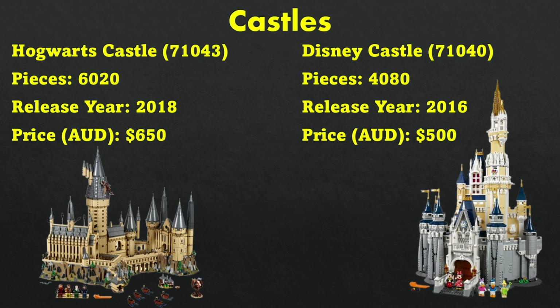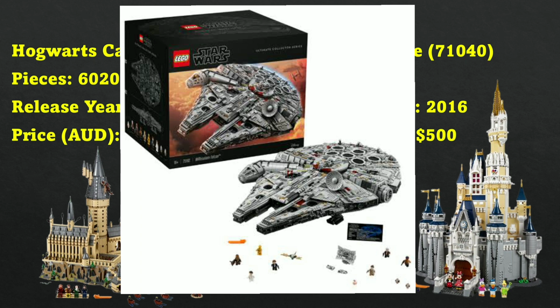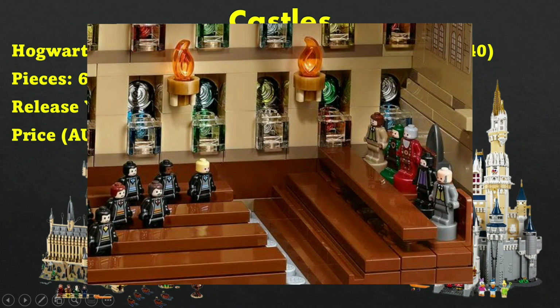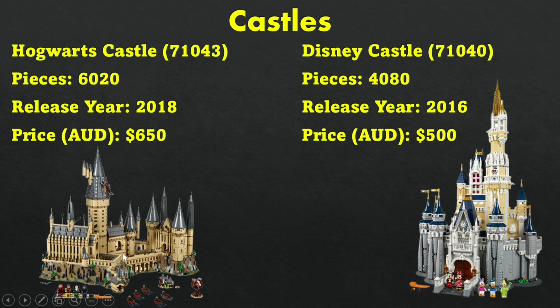Those of you who might be a fan of Star Wars would know that the Millennium Falcon, the UCS version, has 7,541 pieces. So this is roughly 1,500 pieces less than the Falcon, but it's also half the price of the Falcon. So this does have a lot of smaller pieces. As you can see, because this is a miniature build, you do get all the miniature characters. It's obviously not going to have the exact same value as the Falcon, because the Falcon has a lot of bigger panels, but that's still a very important thing to consider.